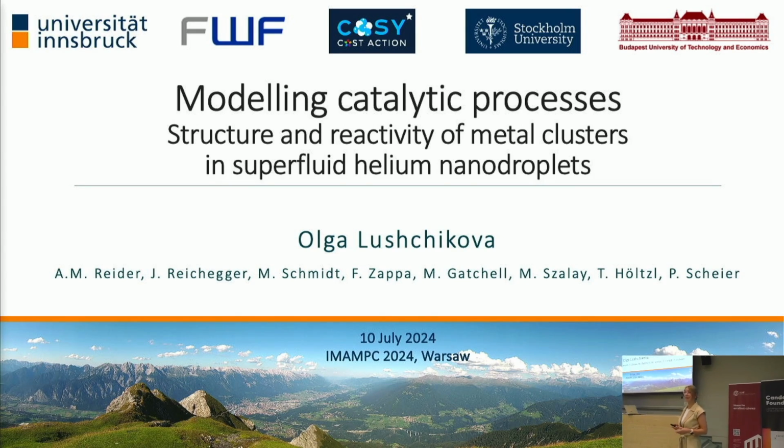latest results here today. And at the University of Innsbruck, we are using superfluid helium nanodroplets to study the structure and reactivity of metal clusters in order to model the catalytic processes.